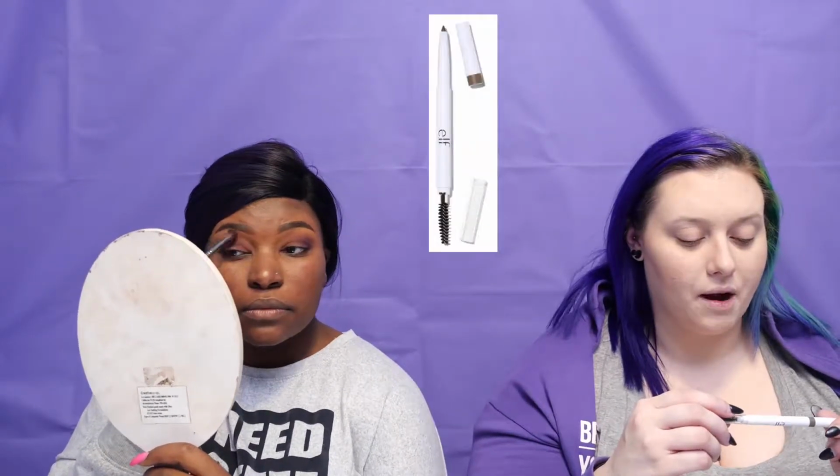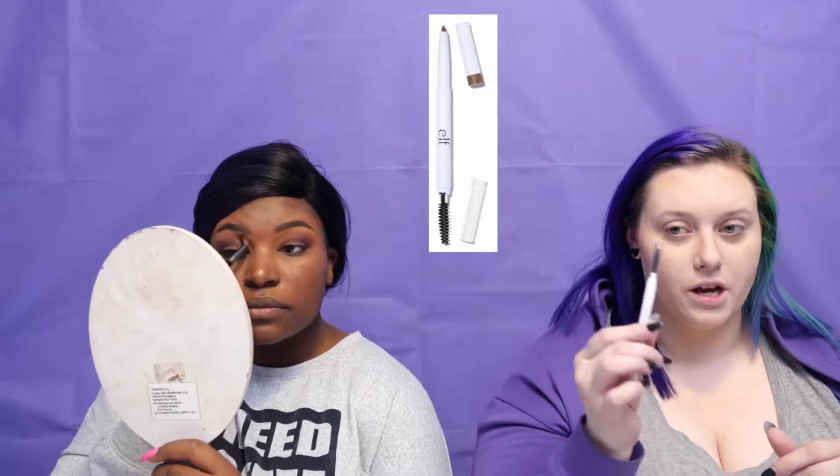So I picked up a brow product, which would be my next step in my normal makeup routine. This is the brow pencil. It has a spoolie on one side and then pencil on the other. This is in the shade Taupe.